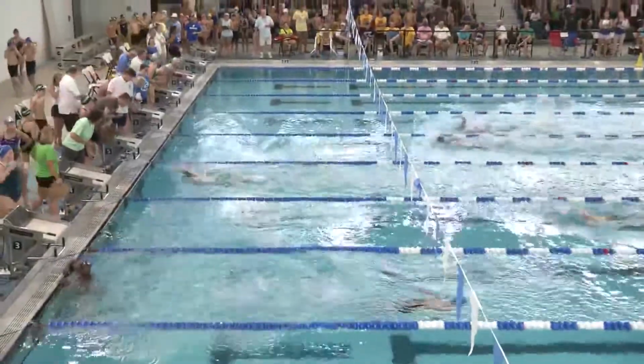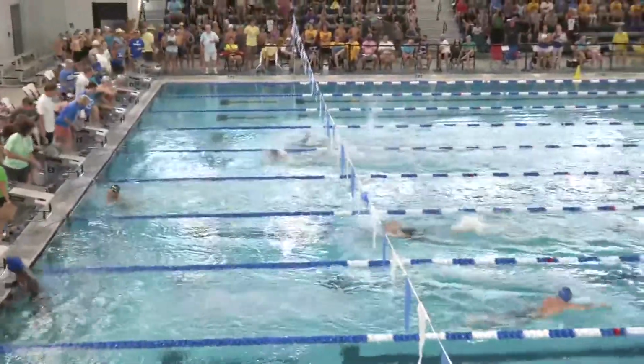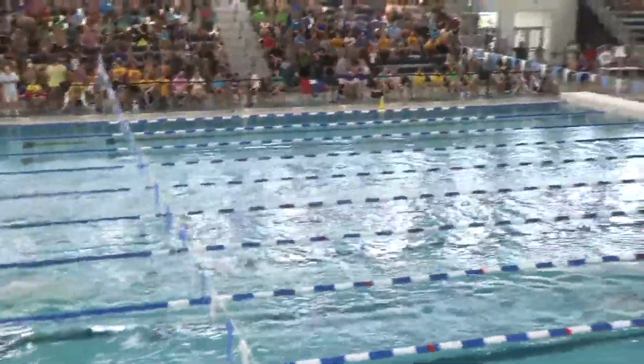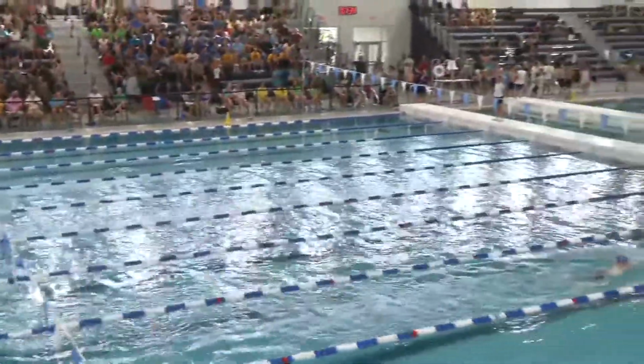It's Ashboro setting the time to beat at 2:23.05. We'll see if that time might move them up in the last heat. Crowfield taking second in 2:27.40, holding off Legend Oaks.